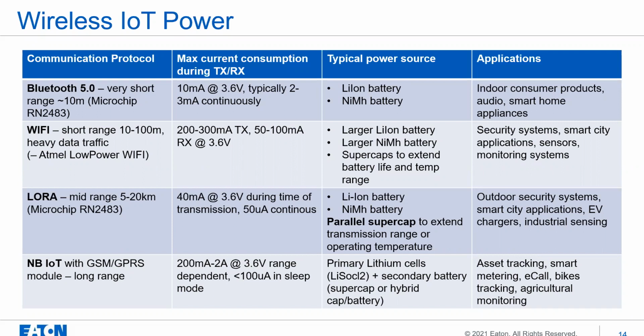Now, as we start getting into more industrial applications, Wi-Fi, right, where you're going to have 200 to 300 milliamp transmission and maybe up to 100 milliamp read.